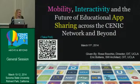I know it's late in the day, so we're going to try to be as interactive and engaging as we can, and we're going to talk a little bit about what we're doing in the area of mobile. We're going to talk a little bit about interactivity, what we're doing with Scenic on those two fronts, and also our plans and vision for app sharing.